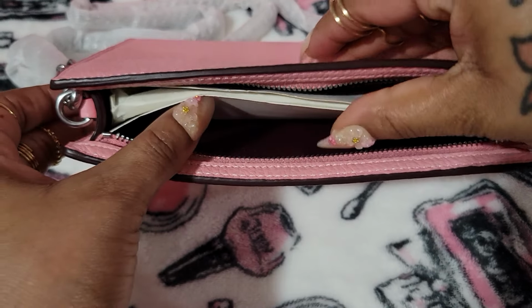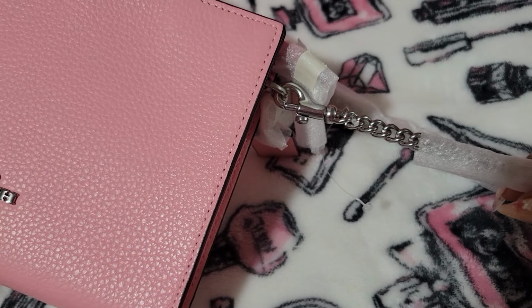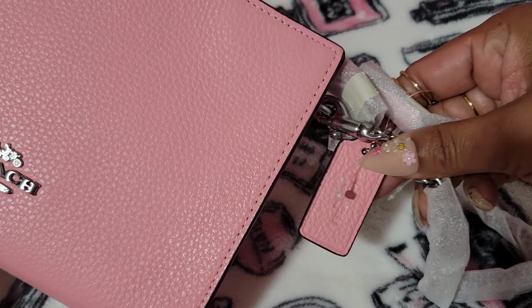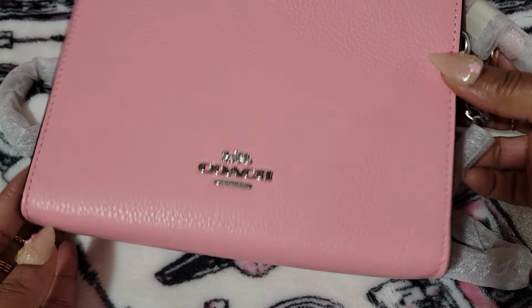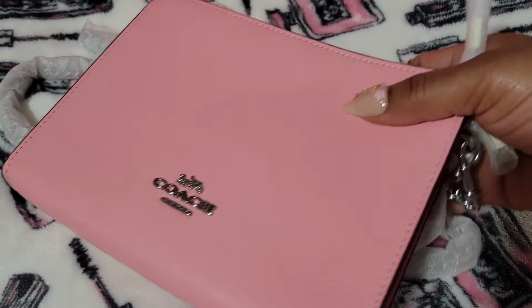But this is the inside. And it does have silver hardware, which I'm not going to use, but I'm just showing you guys. And then it has the tag on here. So this is so pretty, y'all. This color is so pretty to me. So yeah, that is number one.